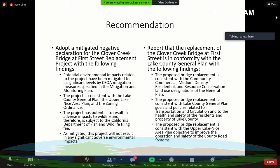Staff recommends that the Planning Commission take the following action: to adopt a mitigated negative declaration for replacement of Clover Creek Bridge and report that the replacement is in conformity with the county general plan as mentioned in the staff report.